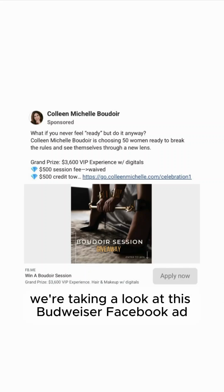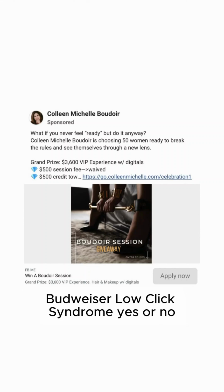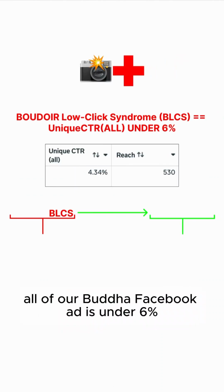All right, y'all, we're taking a look at this Boudoir Facebook ad. We're going to check it out, see if we believe it has BLCS, Boudoir low click syndrome, yes or no. Now, Boudoir low click syndrome is when the unique CTR on all of our Boudoir Facebook ads is under 6%.